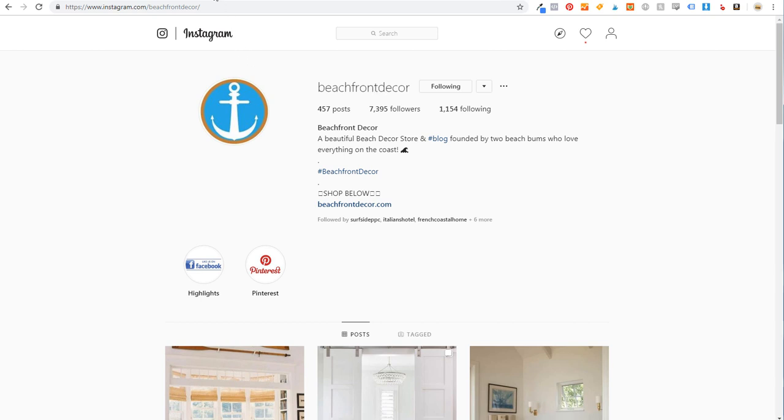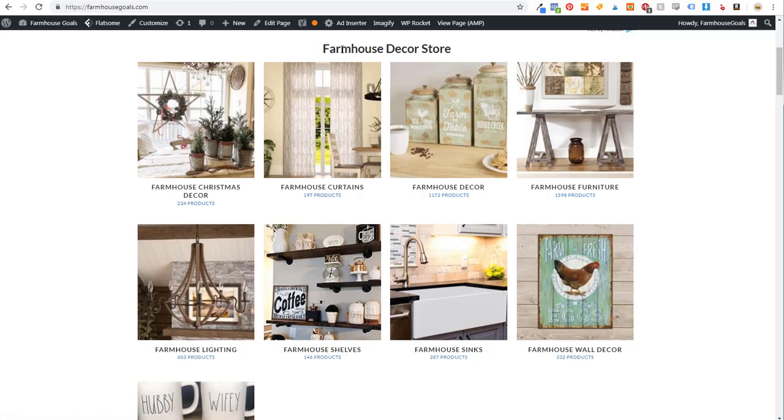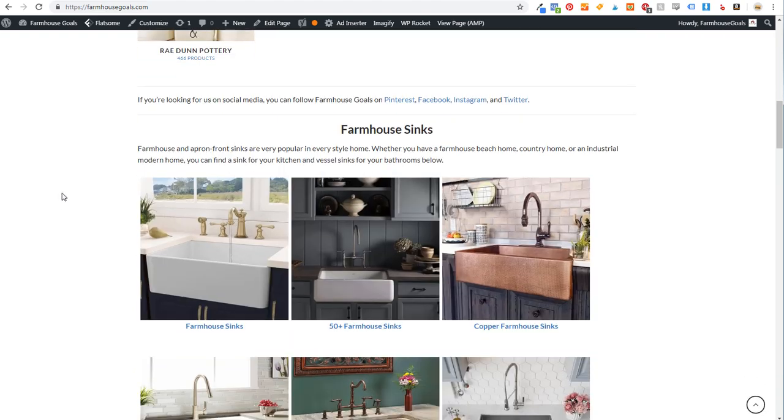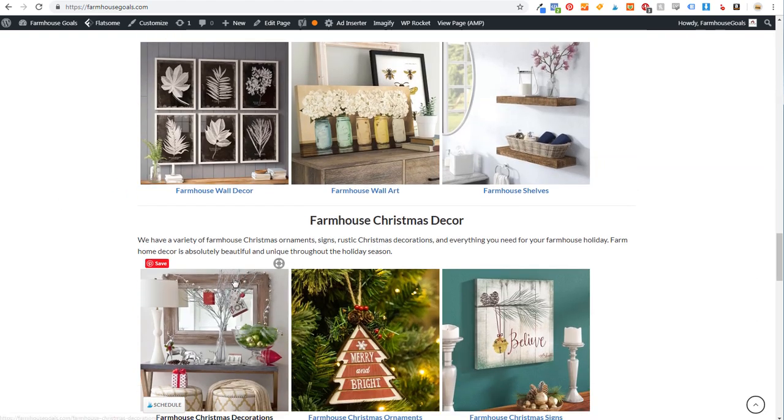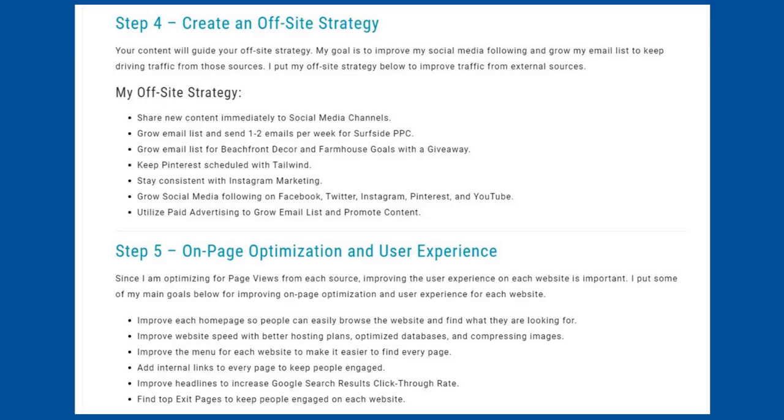And then if I come over to farmhouse goals here as well, making sure that I have a really good homepage. So you can see I have a lot of different types of product categories here that people can go through and kind of shop. If they scroll down, I have a lot about farmhouse sinks, farmhouse furniture, farmhouse wall decor, farmhouse Christmas decor. So people can easily go through my website. So I want to make sure I have really good homepages for all these different businesses. Make sure I'm consistently creating content so that I can keep improving my results.